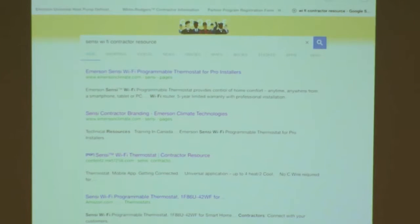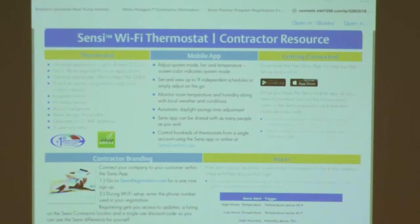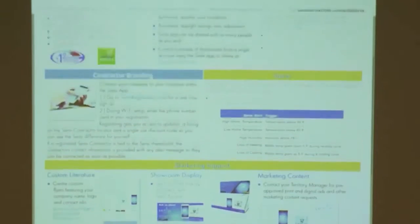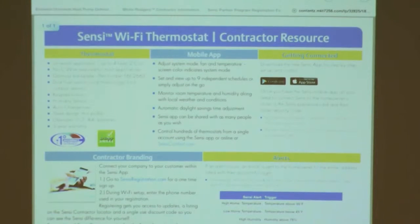So if the people online are doing that, we'll give them just a moment to catch up. But I did it from Google: Sensi Wi-Fi contractor resource, which you can see at the top there. And then on the PDF, which would be your third one down, if you select that, you could print a copy of this out and you'll be able to see it better. But we're going to blow this up so you can see it here.